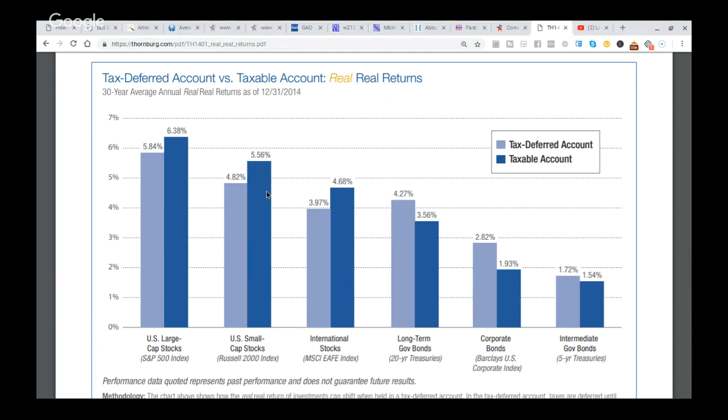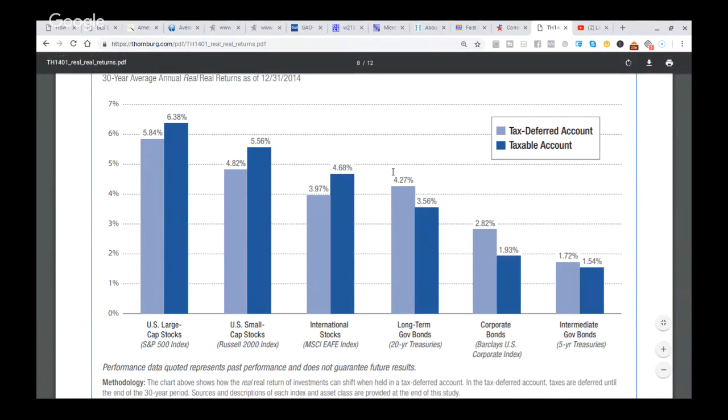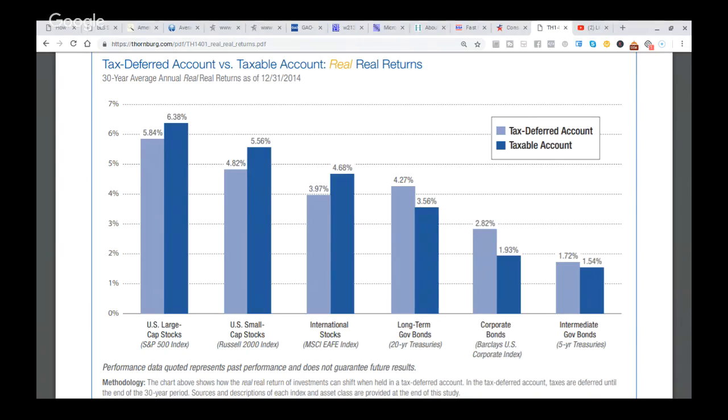So simply by doing nothing but leaving your money in a taxable account for a large cap, you made more than 60 basis points, almost more than half of 1% more return net after real taxes, inflation, and fees, because you converted what would be taxable income as ordinary income into much more favorable dividends and capital gains. Small caps is even more profound. International stocks, the same thing. You can see taxable accounts for stocks do better than deferred accounts for stocks because the deferred account is taking qualified dividends and long-term capital gains and moving them to be taxed as ordinary income. This doesn't talk about the step-up in basis effect of leaving money to your heirs as well.